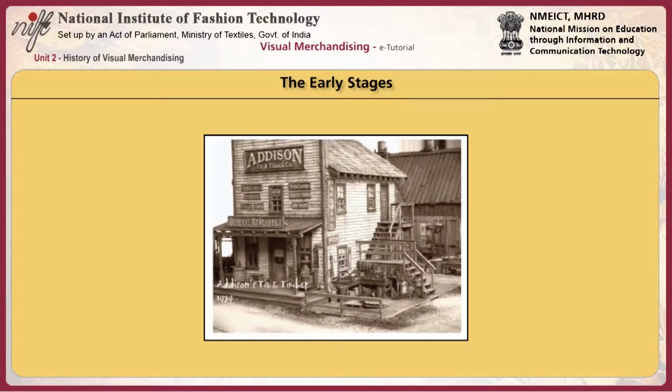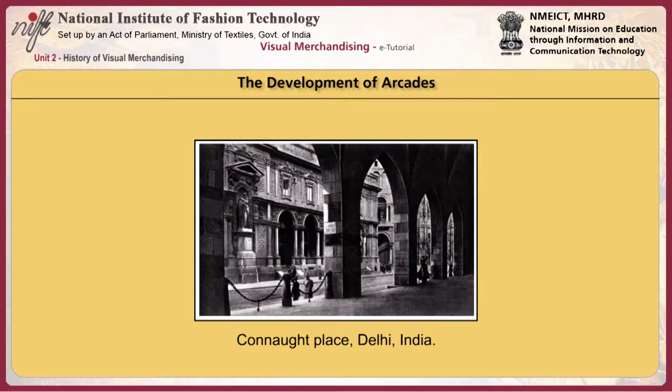Years ago, it was not uncommon for the store owner to just display their wares on tables in front of the store to lure in customers. Many still do that today, which we call kirana stores or convenience stores, as you can see in this image. Arcades was a very Gothic or colonial style which was being used. A perfect example of the same in India is at Connaught Place, Delhi, as you can see in this image.